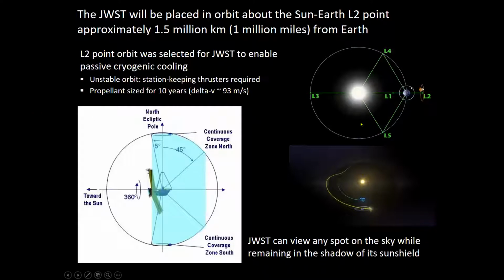We're not going to put the JWST in orbit about the Earth the way the Hubble Space Telescope is. We're going to put it in a special spot in space called the second Lagrange point of the Sun-Earth system. That's a mouthful. We just call it the L2 point for short. And that point is about 1 million miles from the Earth in the anti-sun direction. Now, why do we want to put the JWST there?